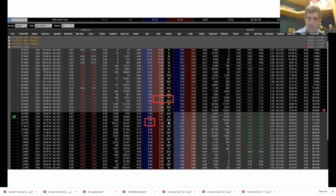Or what you could do, the 22.5 and 19.5, the obvious difference is $3. So the most you want to pay is $1.50. In this scenario, let's say it's 2.10 minus, let's say 50 cents. That's about 1.60 or so. It's close enough. So that means for $1.60 risk, you will profit $1.40. So this is how you can put a trade in.